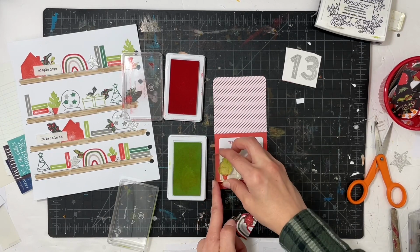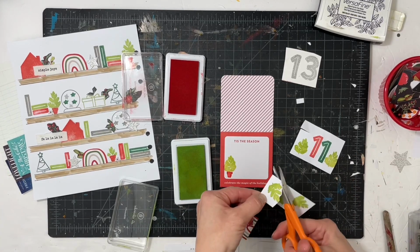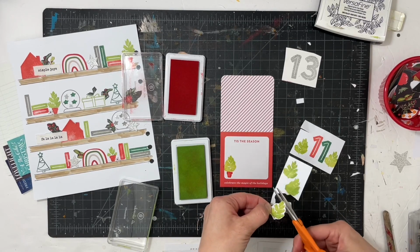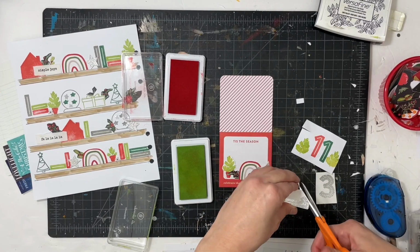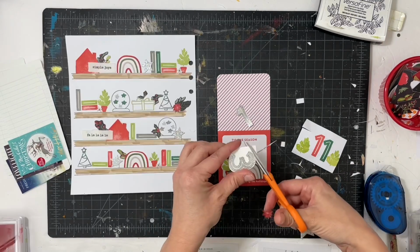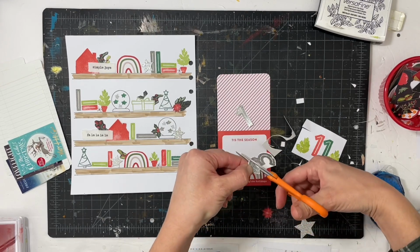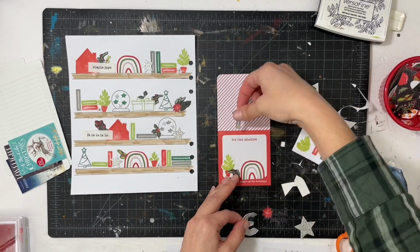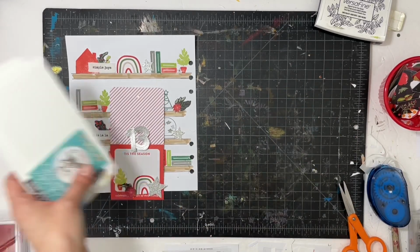I believe these pockets were part of the main kit, and my whole goal was to add some of the bookshelf pieces to this little pocket. So I stamped a plant, and then something happened to my green ink. I think I got it stained with another ink, so I need to clean it, but I was able to get a clean plant impression, so I just cut that out, and then I'll add a rainbow as well, and then the 13 on top of it. I thought about having the 13 float above the "'Tis the Season" at the top of the pocket, but it wouldn't have worked, so I'm just going to lay it over the pocket.